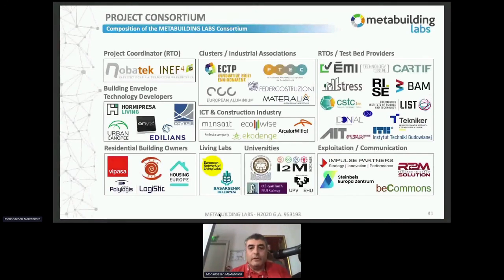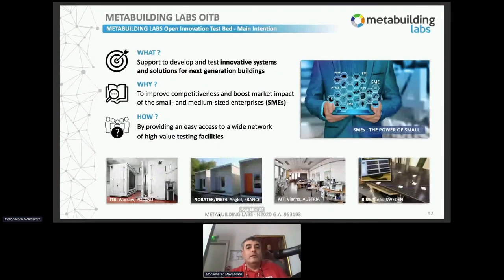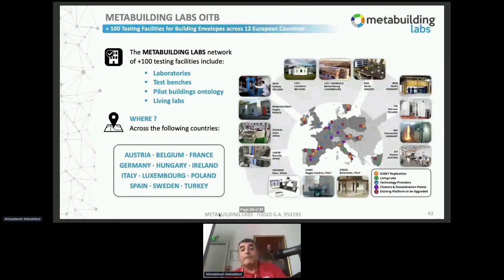So let's move on. The main intention, again, I want to insist on this, is to help SMEs in a proactive way. So go in and search for them where they are. And then here you have some of our testing facilities in different countries. Here you have the map of Europe with some of our testing facilities. Of course, these testing facilities can be laboratories, so you think tier 3, 4 test benches.